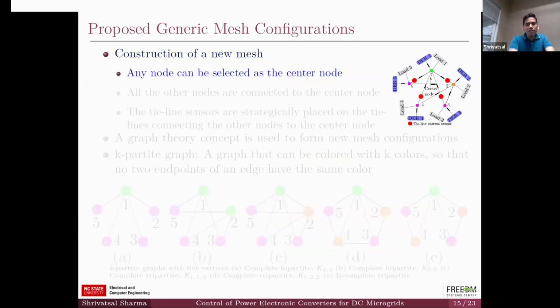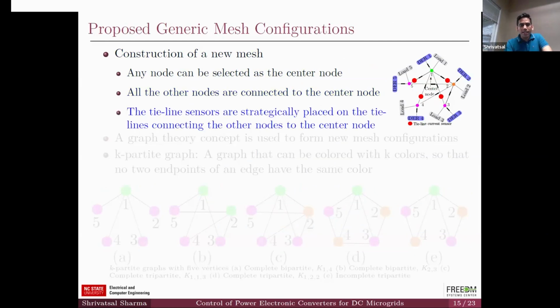So the first rule is that we assign any node as the center node, and the figure on the right shows us an example of a 5-node system. So node 1 can be assigned as the center node, and all the other nodes have to be physically connected to the center node. So we are connecting all the nodes 2, 3, 4, and 5 to the center node. And then we place tie line current sensors strategically on the nodes connecting the other node to the center node, which will be used by those converters sitting at each of those nodes in order to eliminate the effect of the tie line cable resistance. So this was an example of a 5-node system: if we follow these rules 1 to 3, then we can form this kind of system that helps us to achieve current sharing among all the converters.